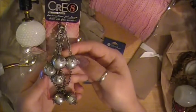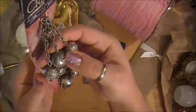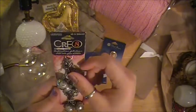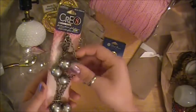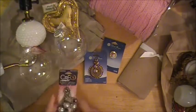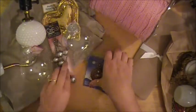It's really heavy. It's got the glass beads in here, and I love the different bead caps on the top and the bottom. They're just beautiful, and it's on this long chain. So I can either use this as a whole piece itself, or I can take it apart and use components of it and make it last longer. But I really like that one. That was on sale, so I grabbed that as well. And that's it for the Walmart.